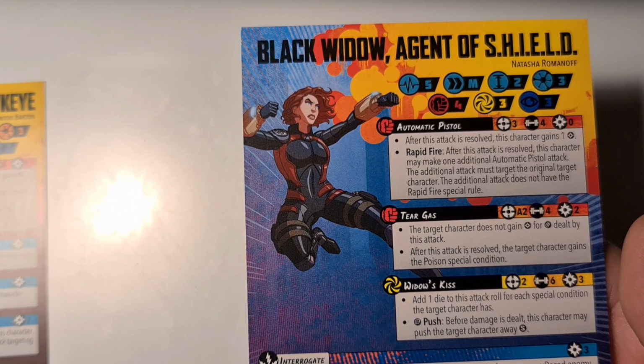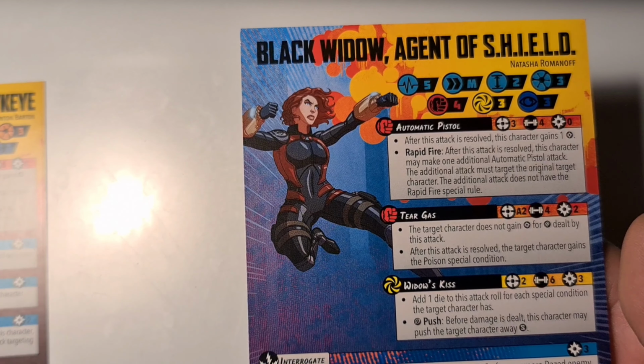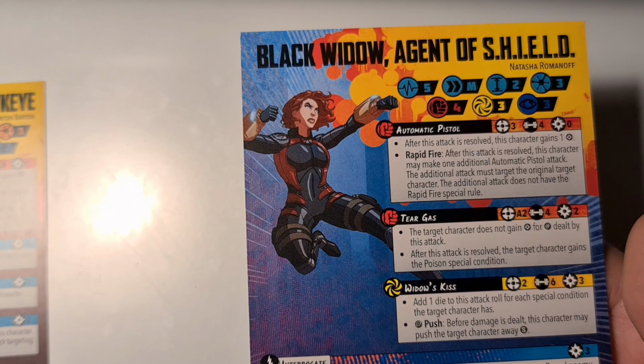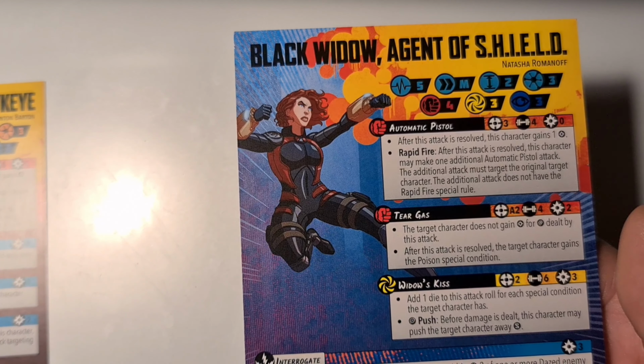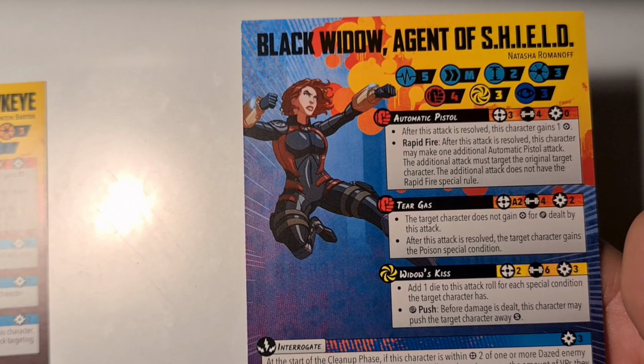A first strike attack is automatic pistol. It's got a range of 3. It does 4 damage and it costs no power. After this attack is resolved, the character gains 1 power, so she automatically gains a power whether she hits or misses.